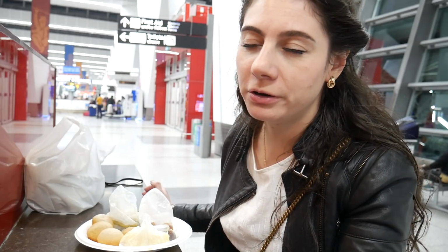The golgappa is so crunchy. And then you have first the savory spicy water and then the sweet one kicks in. It's such a good combination. Puts me in a great mood. Food always puts me in a great mood.